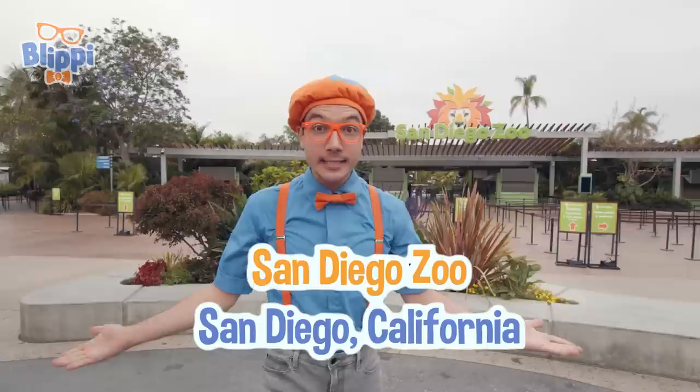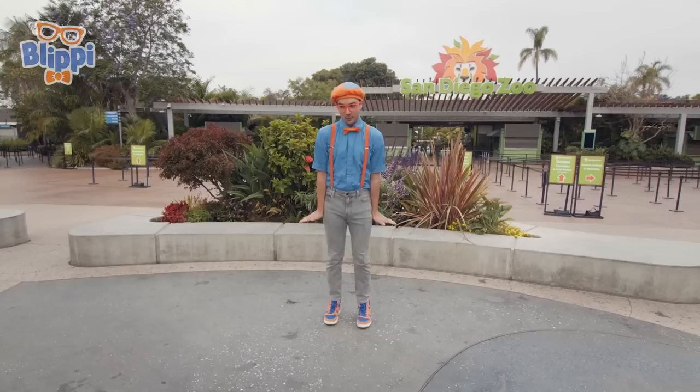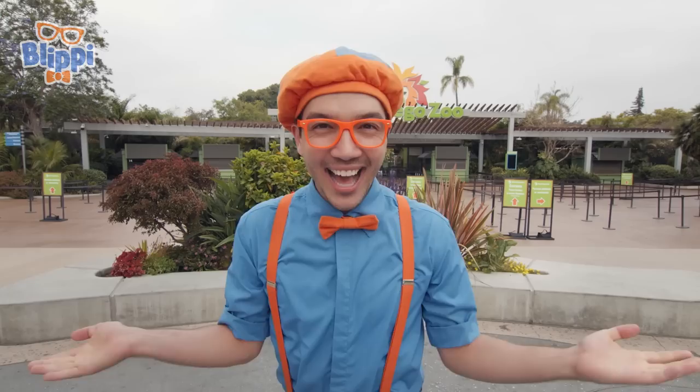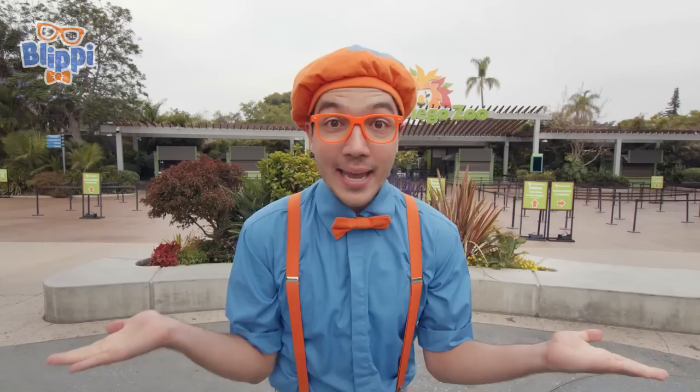Hey, it's me, Blippi, and today we're here at the San Diego Zoo in San Diego, California. Can you guess what animal I'm pretending to be? I'll give you a hint. They like to waddle. They live in the snow. Good job! A penguin? Well, I'm so excited to be at the zoo because today we get to see all kinds of animals. Let's go!